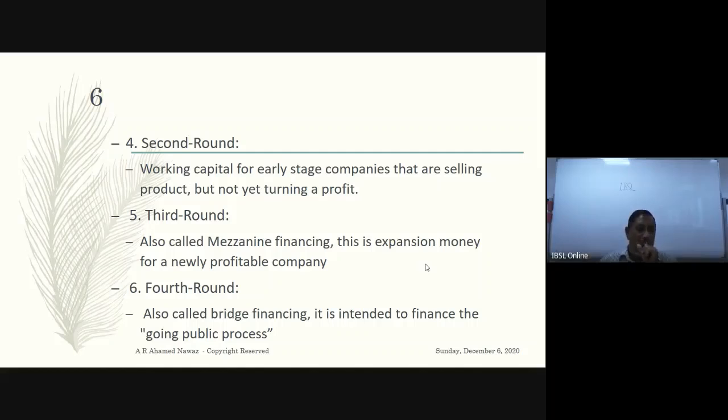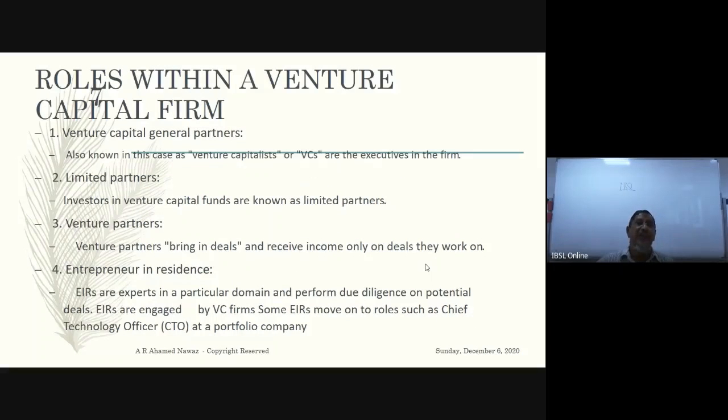Fourth round is called bridging finance. It means financing the going public process. When the venture capital has grown the business and profits are being generated, the venture capitalist who invested that money has the option to sell his shares in a public offering and recover his money with a profit. That means the shares can be sold at a higher level. It's called a bullish situation, where share prices increase because the company is earning profit. Then by selling, the investor can get back his money. It's called the going public process. That's a step, or called the exit.